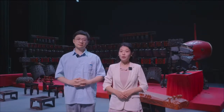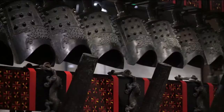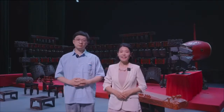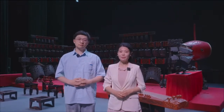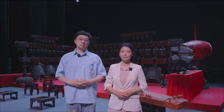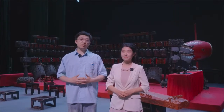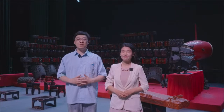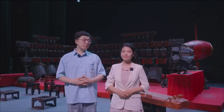All the bells are of different sizes. The biggest one weighs over 200 kilograms, and the smallest one is only 20 centimeters high and weighs 2.5 kilos. The wooden sticks used to strike the bells were also unearthed at the tomb of Zeng Houyi. And by the way, the Marquis Yi is the ruler of Zeng, which is a small state subordinate to its powerful neighbor, the state of Chu, which is part of what is now Hubei province.